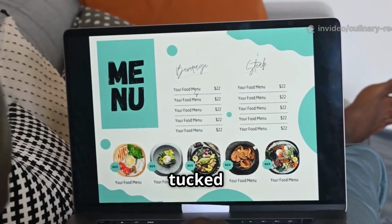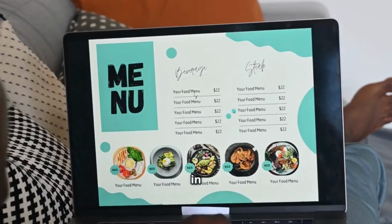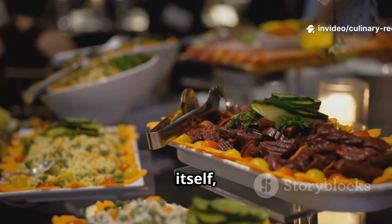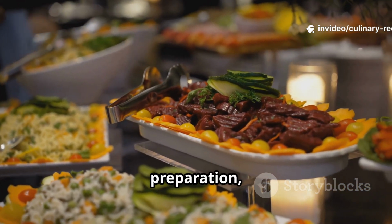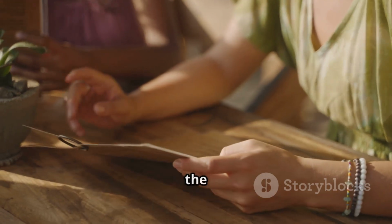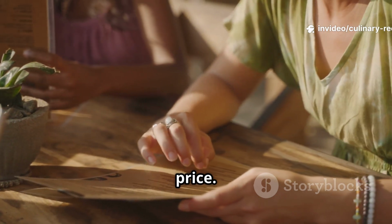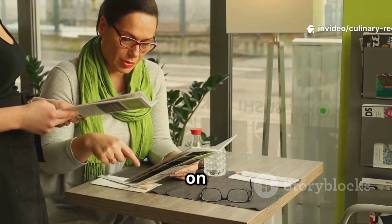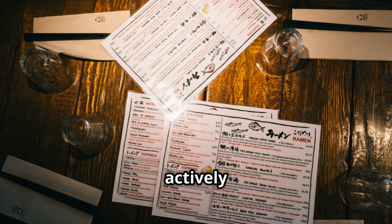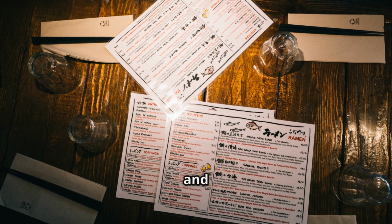Furthermore, prices are often tucked away at the end of long, enticing descriptions, and they're deliberately not arranged in a neat, easily comparable column. This is done so you focus on the dish itself, the mouth-watering ingredients and preparation, rather than the cold, hard cost. This forces you to read about the food, imagine the flavors, and build anticipation before you ever see the price. This makes you more likely to order based on appetite and desire, rather than a rational assessment of value. The layout actively discourages price shopping and subtly encourages indulgence, appealing to your senses and emotions.